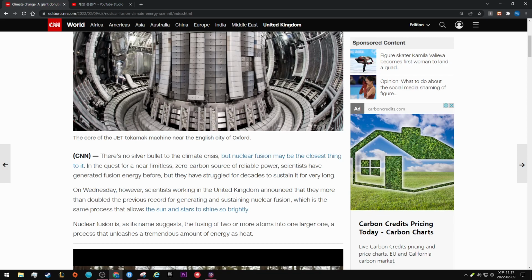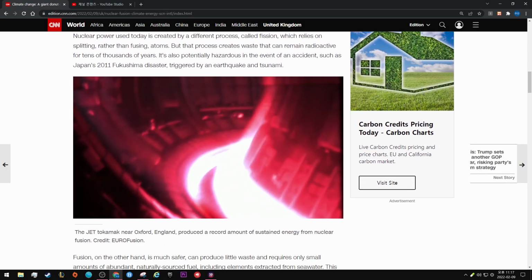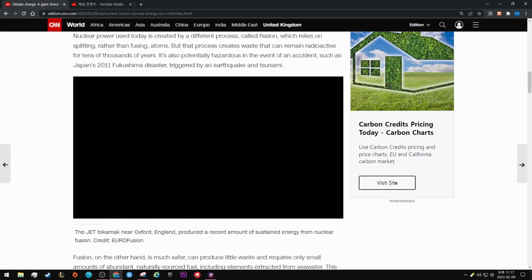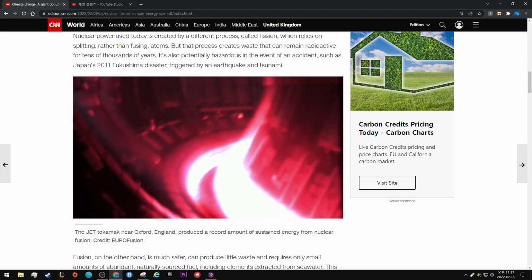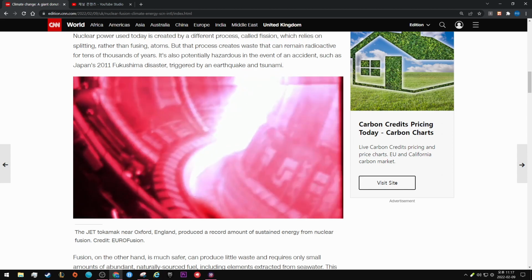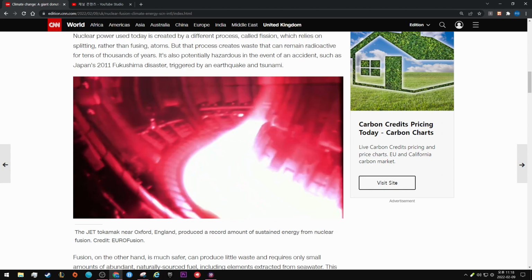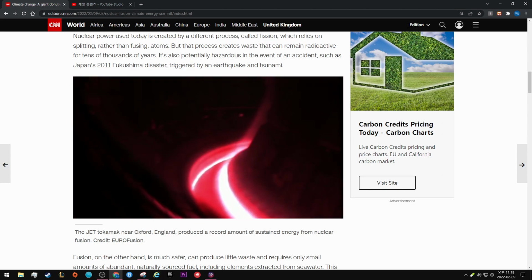Nuclear fusion is, as its name suggests, the fusing of two or more atoms into one larger one, a process that unleashes a tremendous amount of energy as heat. Nuclear power used today is created by a different process called fission, which relies on splitting rather than fusing atoms. But that process creates waste that can remain radioactive for tens of thousands of years. It is also potentially hazardous in the event of an accident, such as Japan's 2011 Fukushima disaster triggered by an earthquake and tsunami.